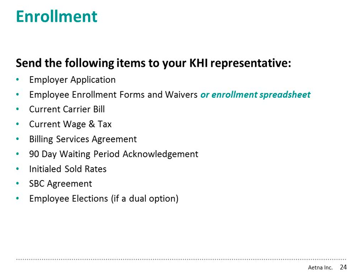And then also we would need the current carrier bill, current wage and tax, billing service agreement, 90-day acknowledgement, initial sold rates, the SBC agreement, and then if you were selling a dual option, then we would need the employee election. And we walk our agents through all this information, so I don't want you guys on the phone to get overwhelmed. That's why we're here, and we'll get you through all this information that you need. Okay.